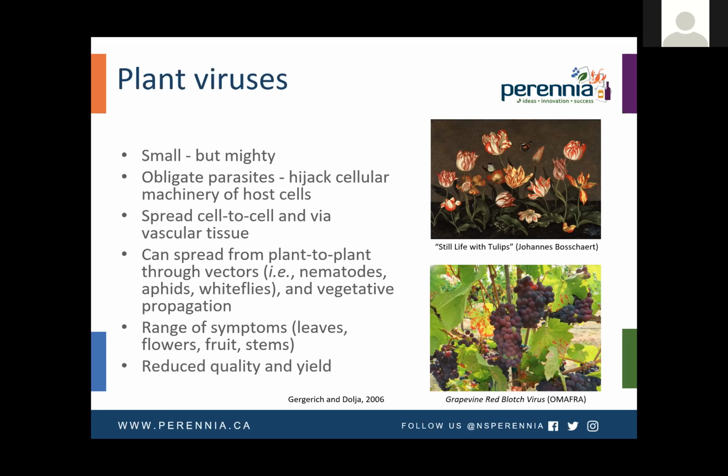And once they get in the cell, they actually spread cell to cell through the plasmodesmata, and then they can spread throughout the entire plant by getting into the vascular system. Beyond this single plant level, they can spread from plant to plant through vectors, such as nematodes, aphids, whiteflies, and they can also spread through vegetative propagation.